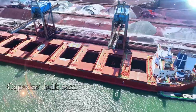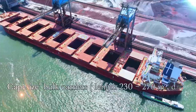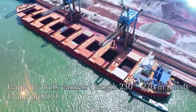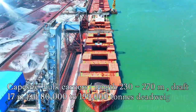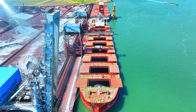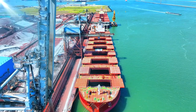But the story doesn't end there. Capesize bulk carriers, length 230 to 270 meters, draft 17 meters, of 80,000 to 199,000 tons deadweight, which are too large for the Panama Canal and trade from the Atlantic around the Cape of Good Hope. Only a few ports in the world can accommodate them in a fully loaded condition.